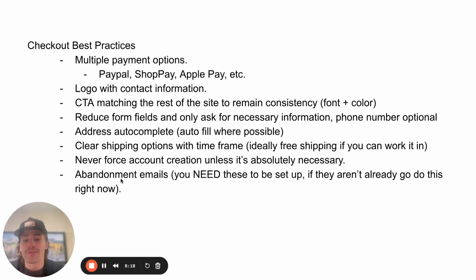Next is reduce the form fields and only ask for necessary information. Also, make sure the phone number is optional unless you absolutely need that phone number. You just want as few steps as possible. So hide the apartment line under an additional line. You probably don't need the business form or the company form. Just remove unnecessary forms.